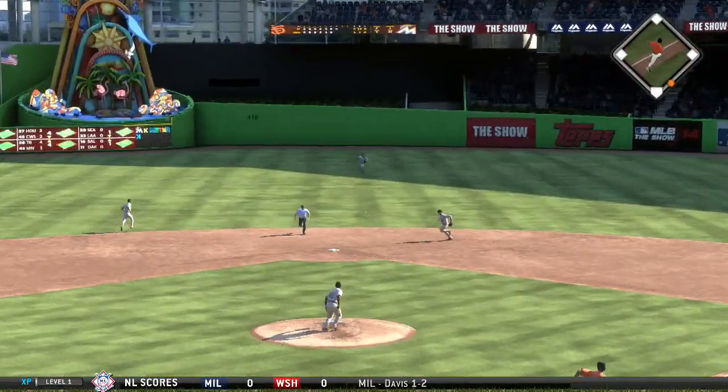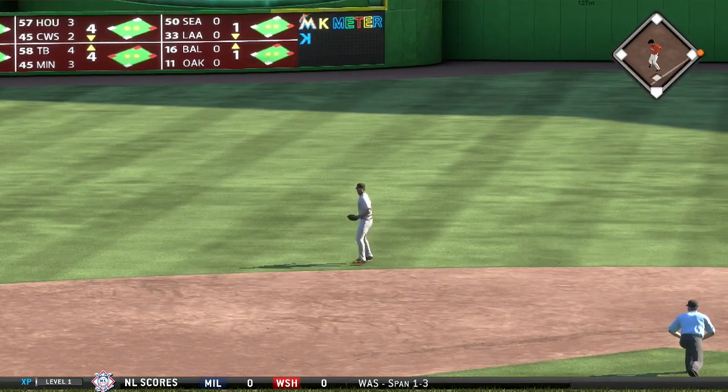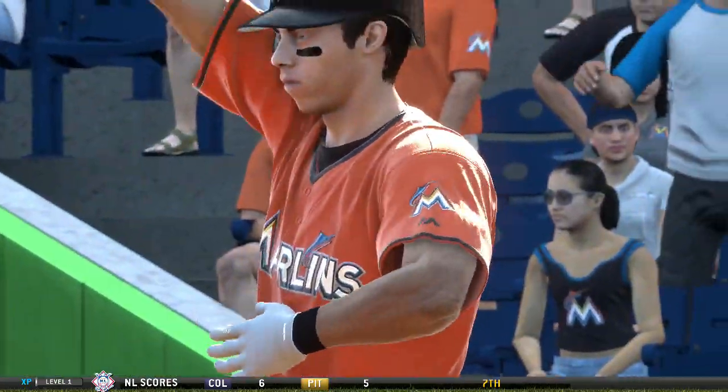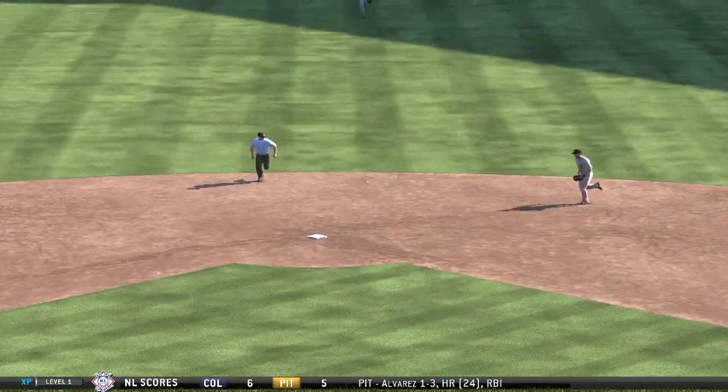Now a bullet back up the middle, and that is through into center field, a base hit. That is such a fluid swing for a young ball player. He's just all over this pitch, drives it right back where it came from for a base hit.